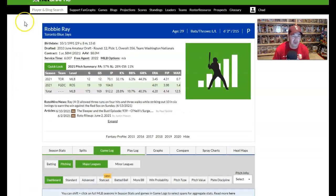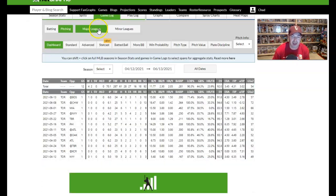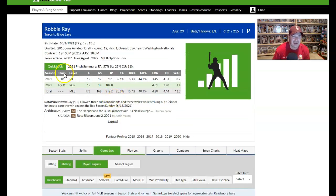All right, moving on to Mr. Robbie Ray, who's just been really pretty excellent this year. So he had a win, 12 innings pitched, 9 hits, 4 earned runs, 23 strikeouts. And you can see over his past few games here, that strikeout per 9 is just at an insane number, and he's been at a pretty high level all year here.